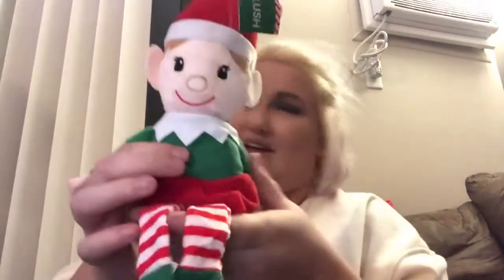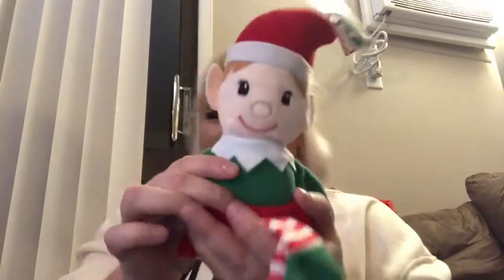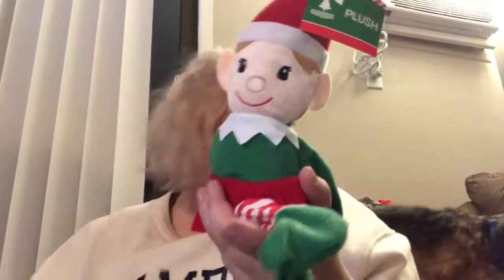All this stuff so I can reach it. Yeah. And those. Okay. And then my dog's trying to eat this, but it's not for him. It's a little elf to sit on your shelf. It's super cute. And he's trying to eat it. I feel like I should give it to him, kind of.